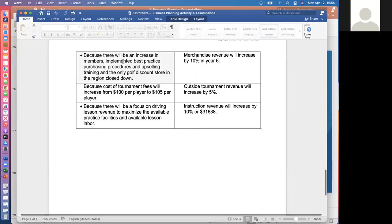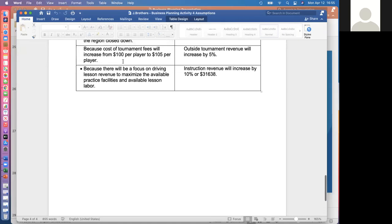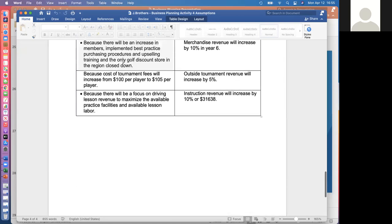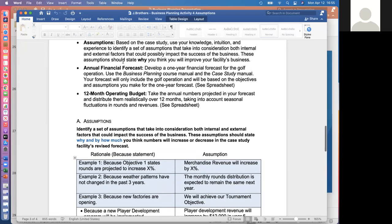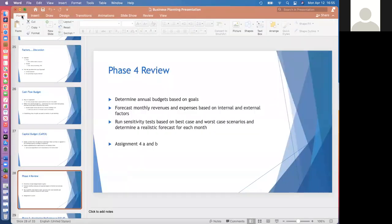And so long as you can justify what's going to happen in the budget, that's okay, whether that's an increase or decrease. And this one is probably the least robust out of all the assignments. And then which gets us into the nitty gritty, which is this guy here.